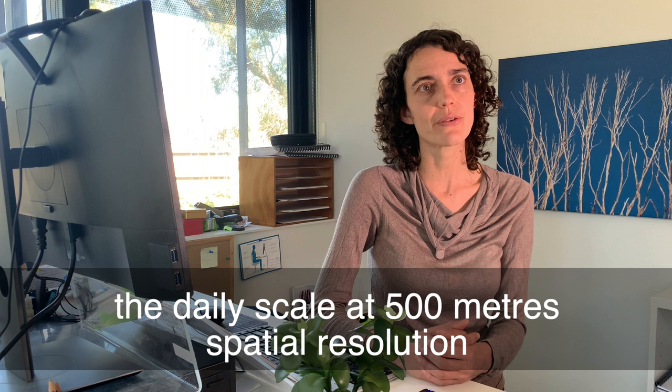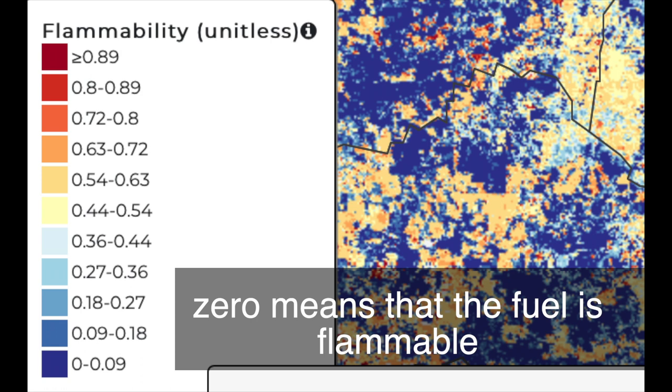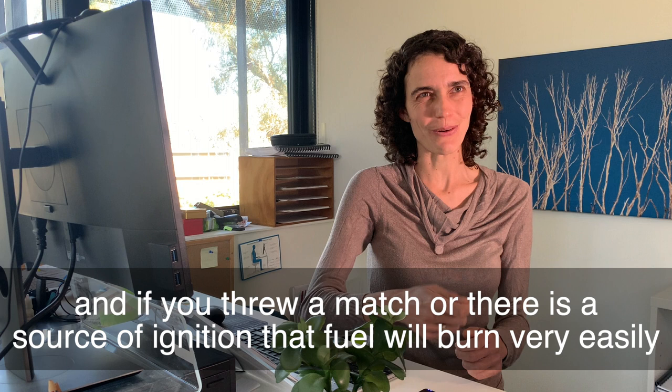And it also provides a flammability index. So this is an index from 0 to 1. 0 means that the fuel is not flammable. In simple words, it means that if you threw a match, it will be very difficult to ignite. And 1 is the opposite, it's very highly flammable because it's very dry. And if you threw a match, or if there is a source of ignition, that fuel will burn very easily.